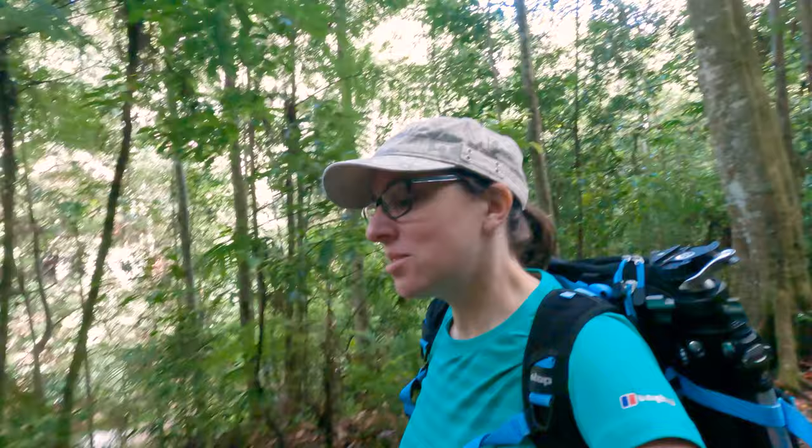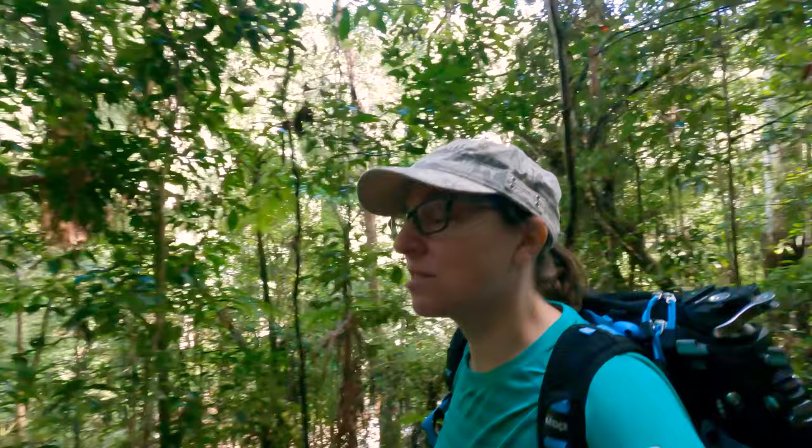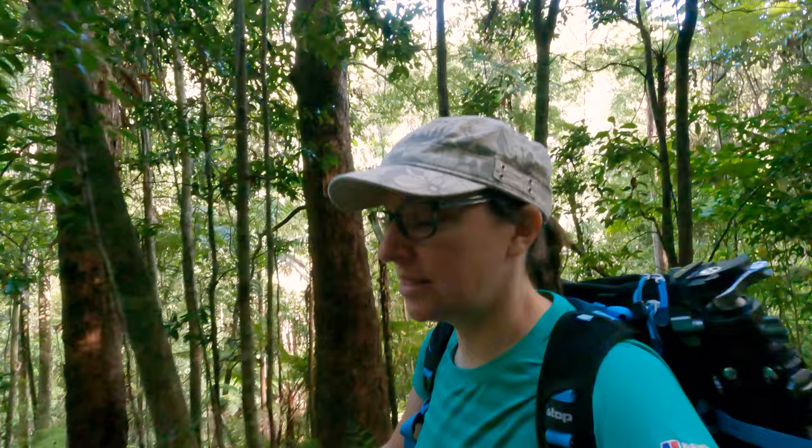So I'm back here now. It's about 7:15 in the morning. There's only two cars in the car park, so fingers crossed I can actually manage to get some photos of the waterfalls without people in them, which would be nice. It's a really beautiful spot here in the rainforest with this creek running through it, but it does get very busy during the summer with people swimming in the rock pools.